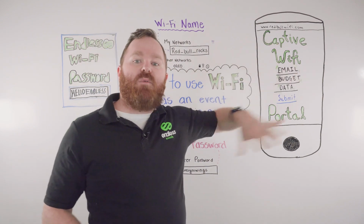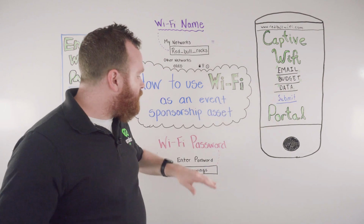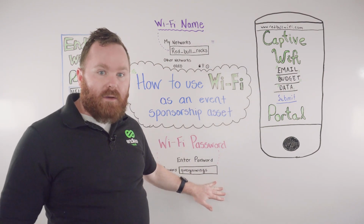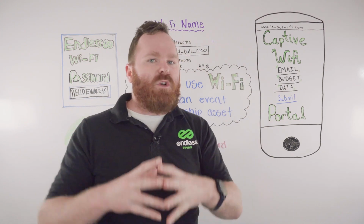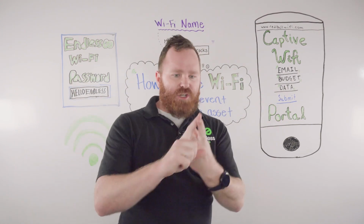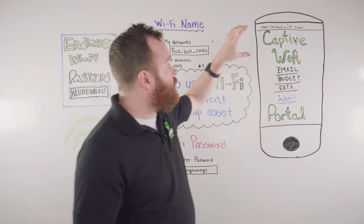What's great about these captive portals is a couple things. First of all, very similarly, you can make the password a branding opportunity as well. But also these pages are 100% a web page, which means they're completely customizable: changing graphics, colors, theming, all that sort of stuff. So you can put logos on here.